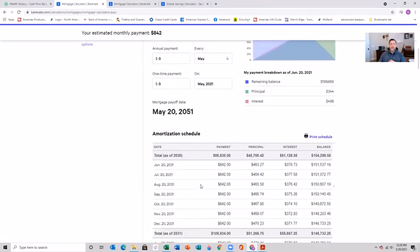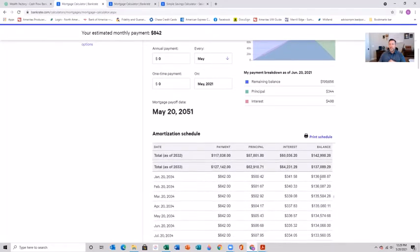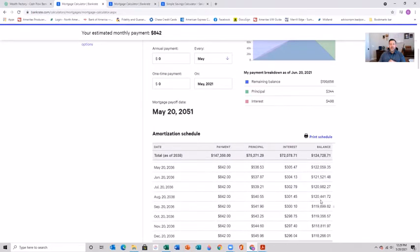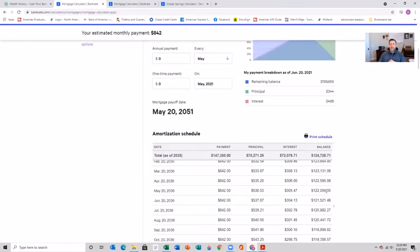This is the schedule showing the balance going down right here on the loan. And in May of 2036, they would still owe $122,000. So if they had done the 15-year mortgage, they would have owed zero in May of 2036, right? Because it would be paid off.